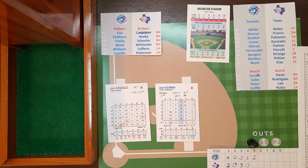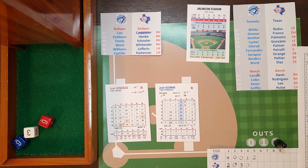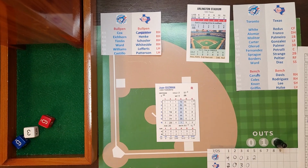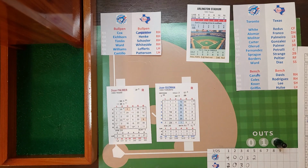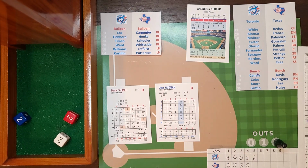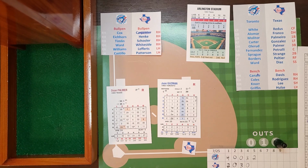Now we go to Juan Gonzalez. 6-3, and that's a 36, which is another strikeout. 2 down. And that brings up Dean Palmer. 2-2, that's an 11. It's another base hit, but again, he has to steal. But down 9-5, you wonder if you really should be doing that. But he's got a good chance to steal because of the rating of the pitcher.